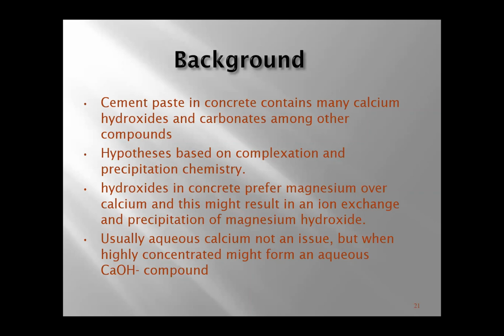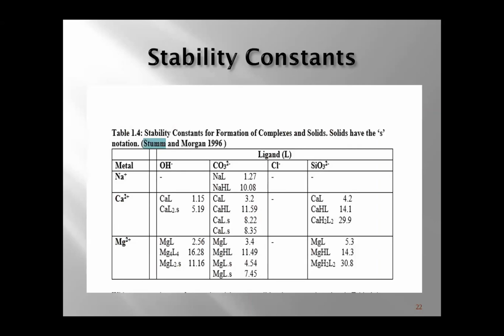It forms this very unique aqueous compound, which is a calcium hydroxide with one hydroxide in it, which is very hard to form, but when it does, it's stable. And we found out from our studies that the calcium actually degraded it very badly, and you'll see. These are the different constants that we used for it.